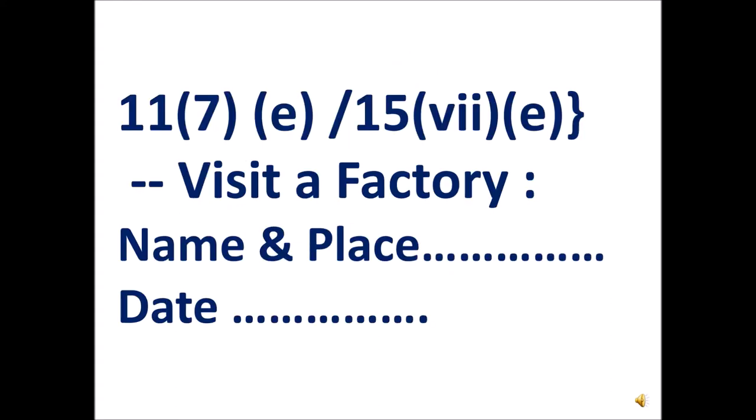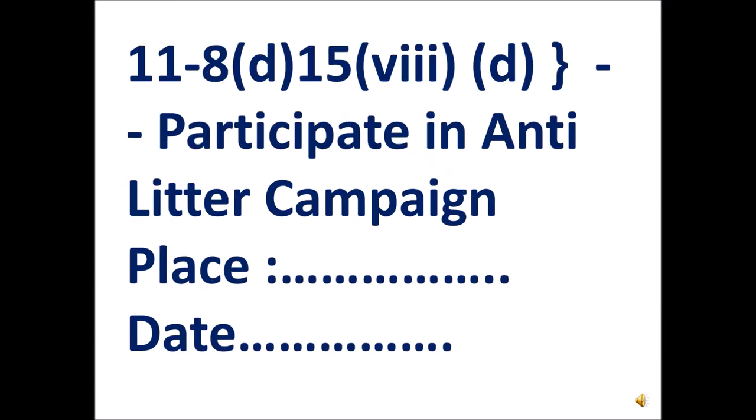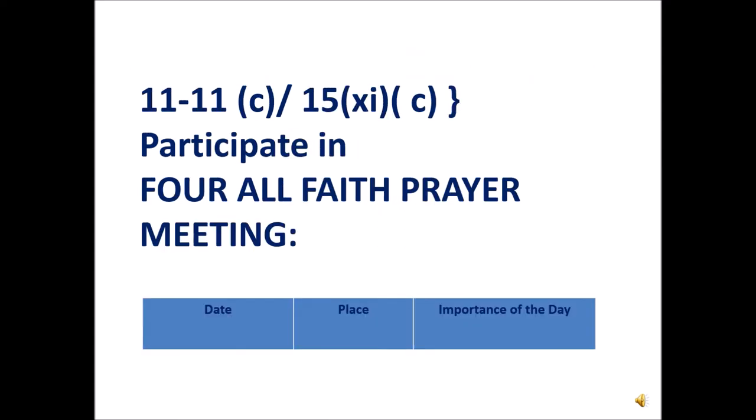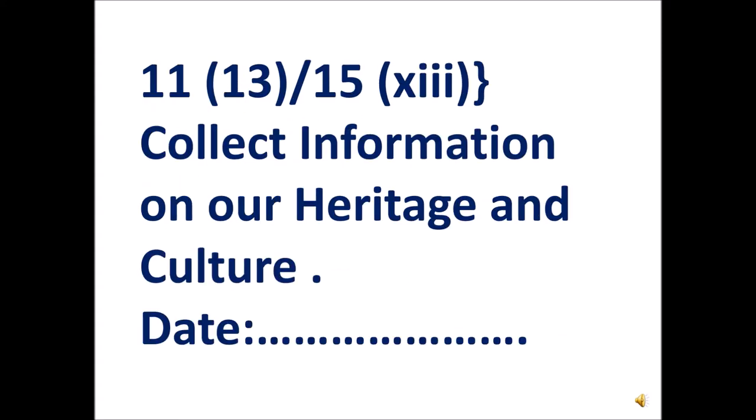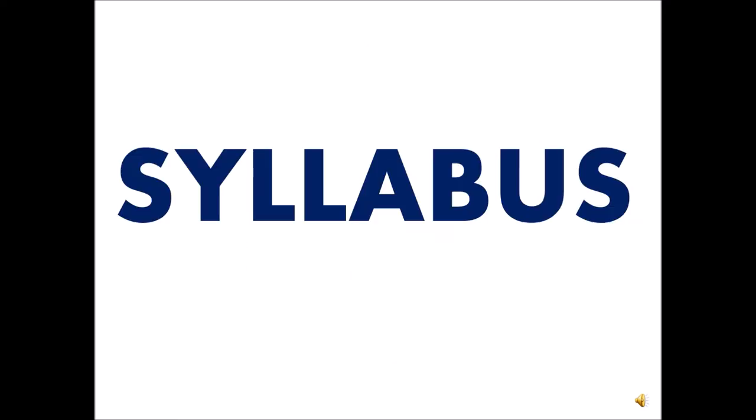Syllabus. Visit to a factory. Service any one project. Participate in an anti-litter campaign. Participate in 4 all-faith prayer meetings. Collect information on our heritage and culture. Date of completion of Dvitiya Sopan. Tritiya Sopan, Scout 12, Guide 16. Syllabus.